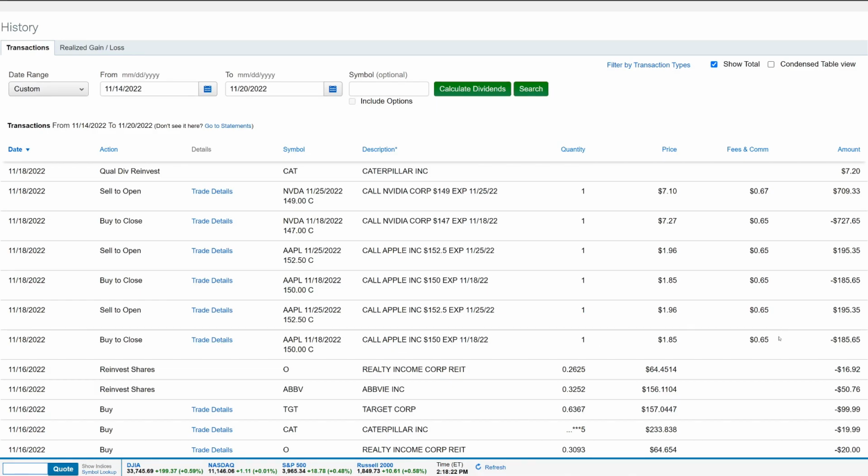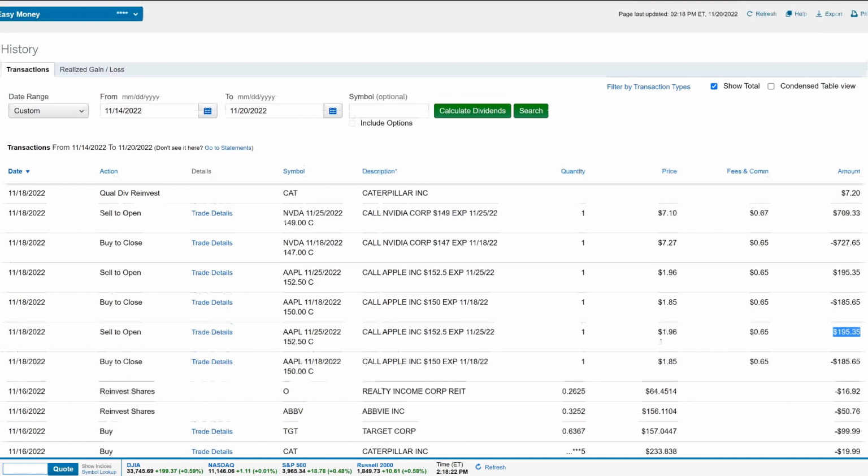We bought it back and we paid $185.65. We actually ended up doing a sell to open, so we rolled it to $152.50 in strike price. So we went up by $2.50 and we rolled it to next week on the 25th of November. We got paid $195, so we made about $10 or so in profit there from that roll.